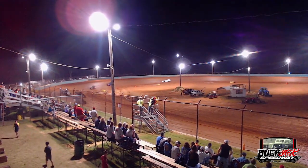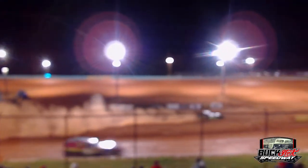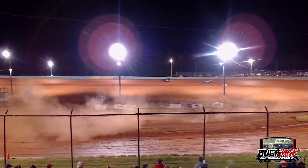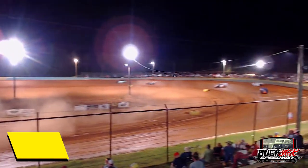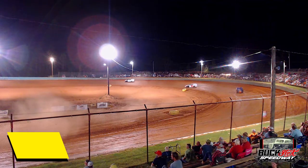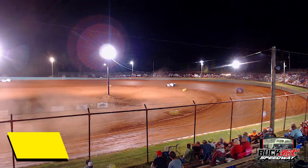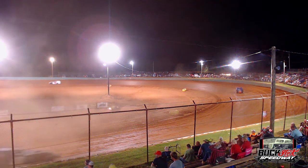Got real tight. J.R. Brown gets extremely loose. He gets shot down into the infield. Comes right back up. I don't know about that. I don't know why he come right back up in front of the field like that. That's going to cause the 55 to stomp on his brakes because, I mean, hey, he come right in front of him. And then Rominger spins out on his own.